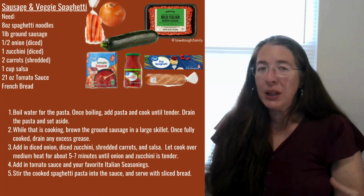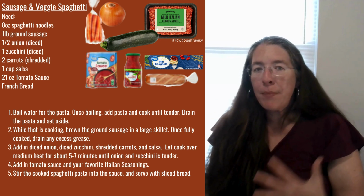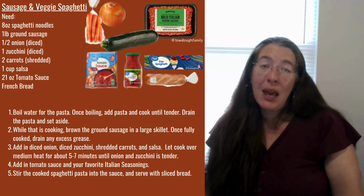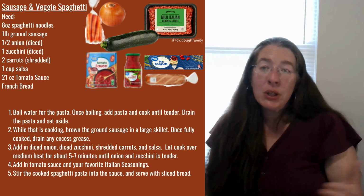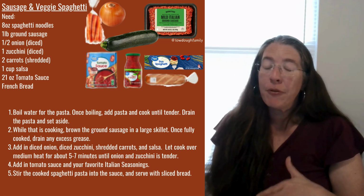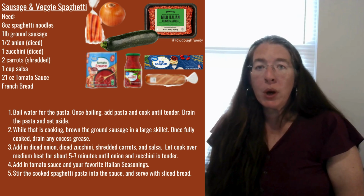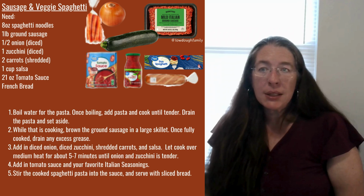Now, I don't really sneak veggies into my kids' dinners, but if I know that they happen to like a meal really well, I just slowly start adding more veggies to it, and that's kind of where this came from. So we're going to make very simple spaghetti, but we're going to do it with some mild Italian sausage.